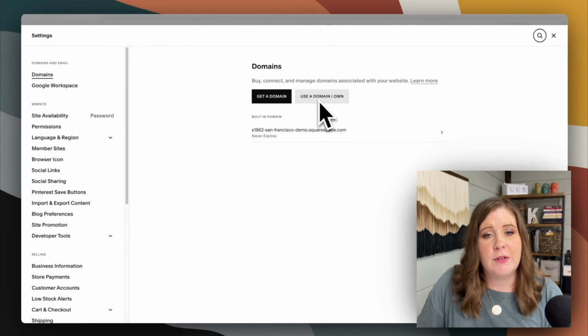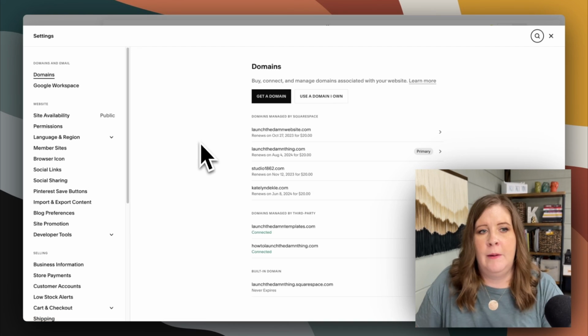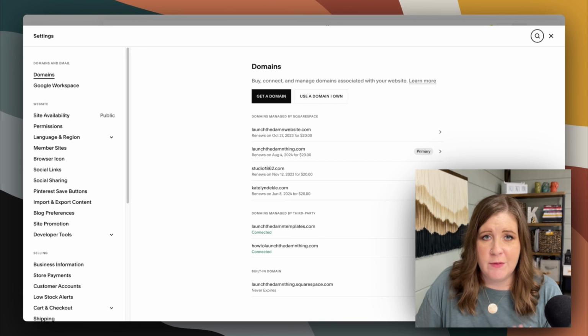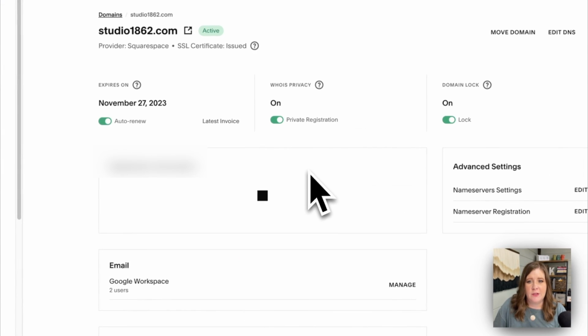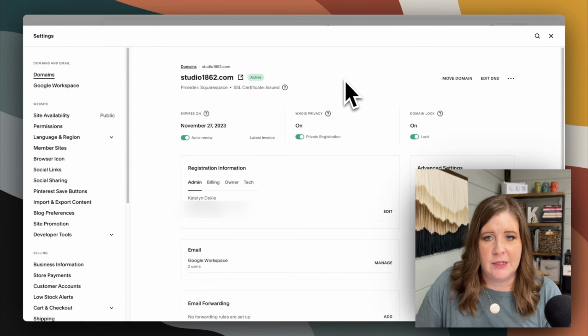If you have a domain in here, there will be an option to move a domain I own or use a domain I own. So for example, I have a few domains in my account. If I were to move one of them to a different website, for example, this Studio 1862, my old brand, if I wanted to move that domain to a different website, I just click on it to open up that brand information. And there's a button over here on the right that says Move Domain.